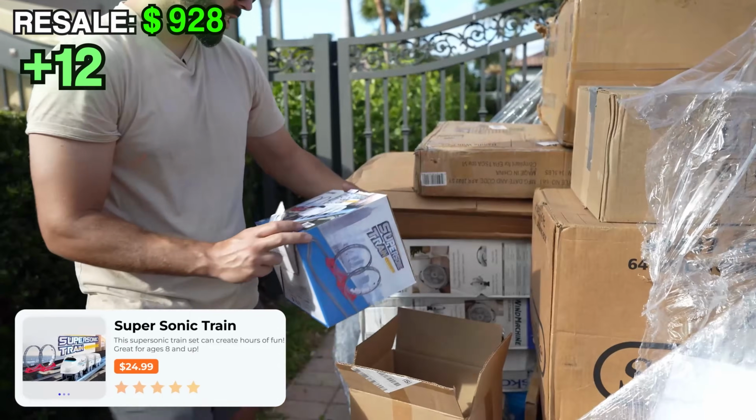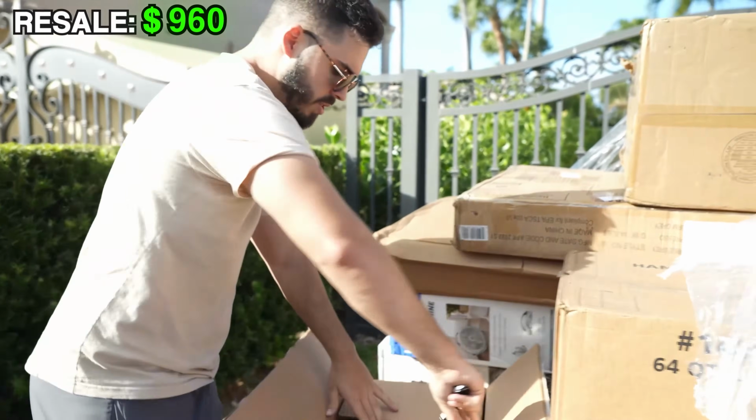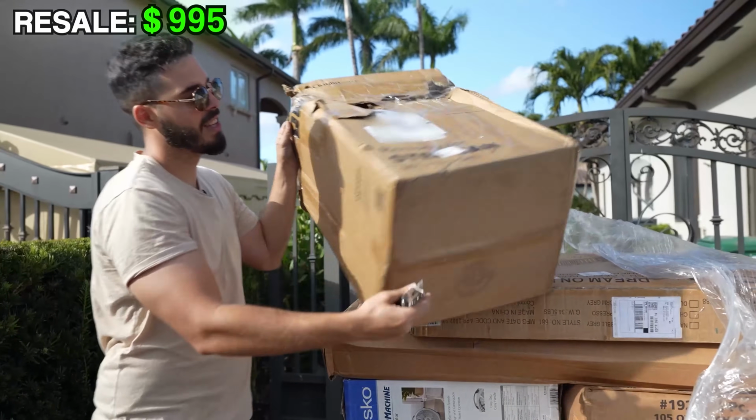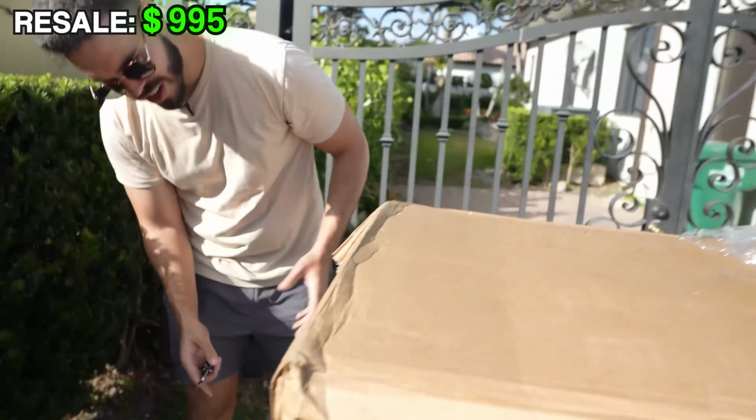This is like the weightlifting pallet. Supersonic train. This is like negative money. Dream on me. I'm not even gonna open this. We have matte packaging. Every time you see matte packaging, it's either vegan or expensive. It's like this guy ran over this box with his car. They really did not leave anything crazy in here.